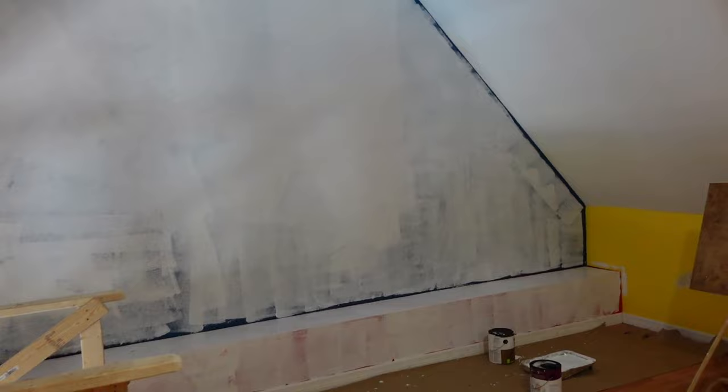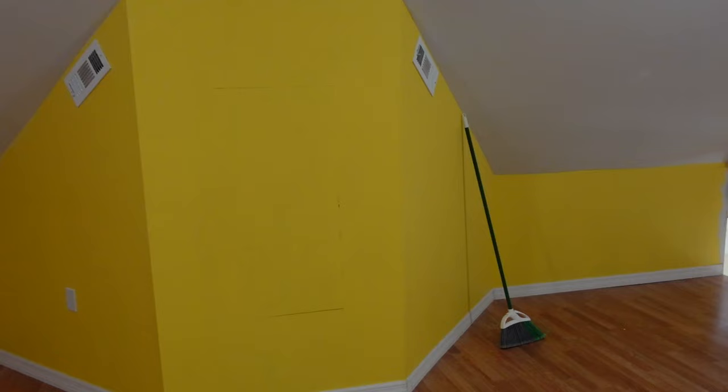It's almost quitting time. My dad just went downstairs to go get a shower and everything, so it's basically just gonna be me up here for a little bit. I'm going to go ahead and tape off here so that we won't get any of the cream color paint that we're doing to cover the yellow on the ceiling.